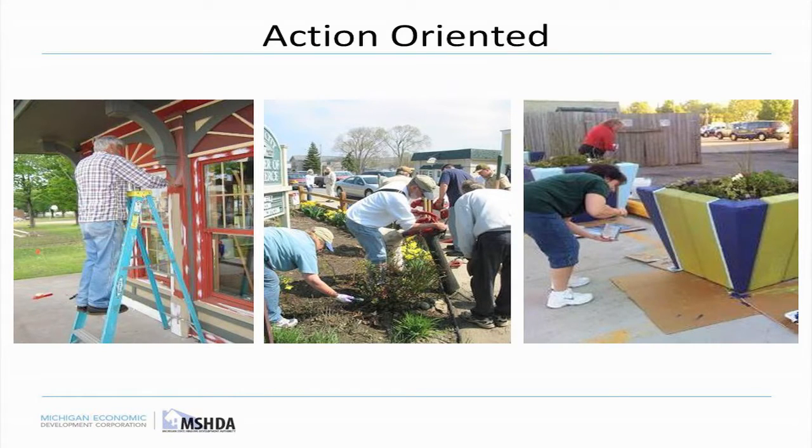This is an action-oriented program. It's not the type of thing where you sit on a committee and just go to committee meetings. There will be painting, there will be planting, there will be cleaning up, and this will all be directed as the community wants to have the improvements done in their community.